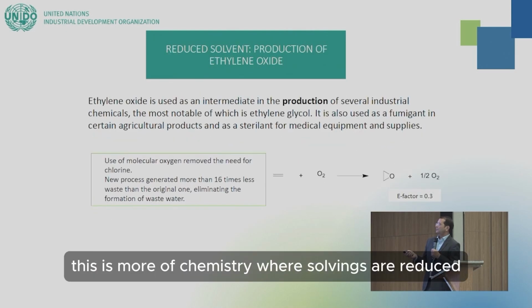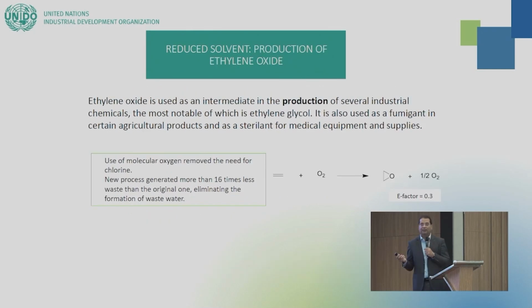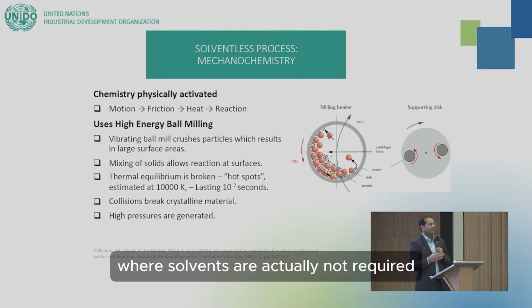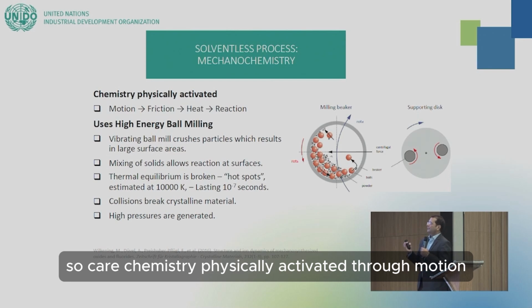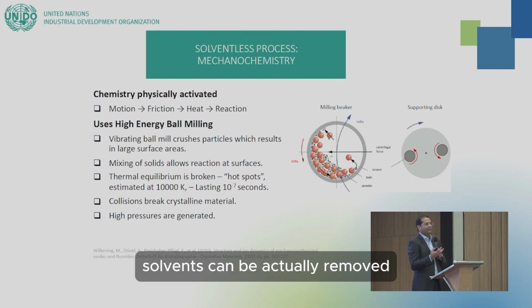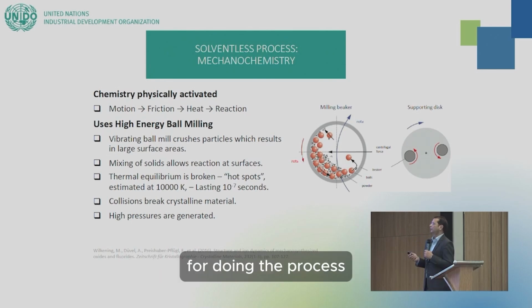Now, this is more of chemistry where solvents are reduced, and we can also have the option where we move towards solventless processes where solvents are actually not required. So chemistry physically activated through motion, friction, heat, and reaction. You might have some applications where use of solvents can actually be removed, and then mechanical processes can be utilized for doing the process.